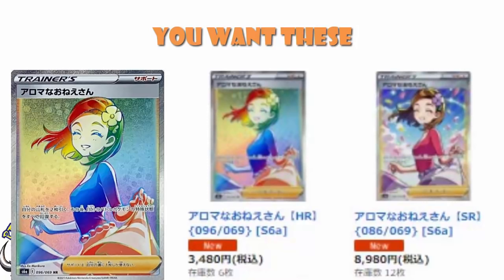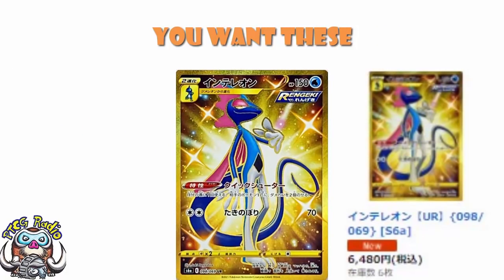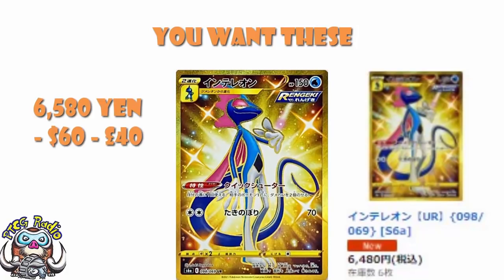The Rainbow Rare, you're talking $32 or £22. It's not even close. It's less than half the value of the full art. Now, the Inteleon Gold, that is still attracting a decent amount of value here. You're talking 6,480 yen. So you're talking about $60 or about £40, which is kind of nice.